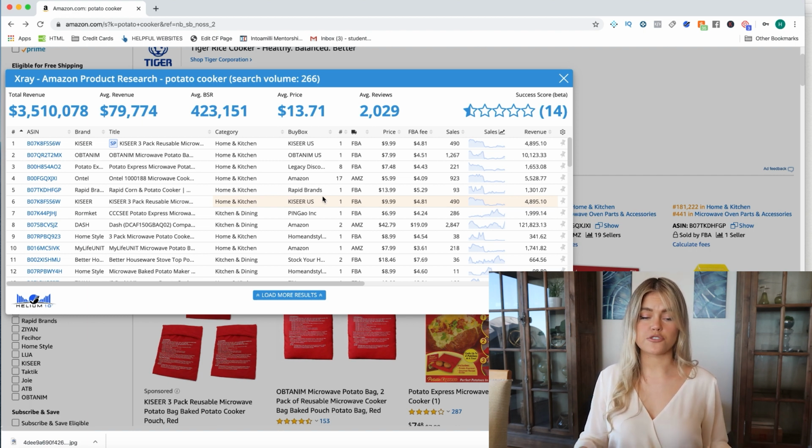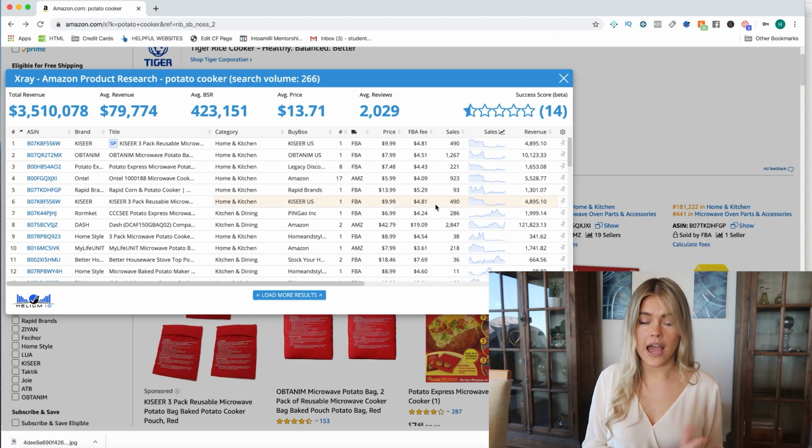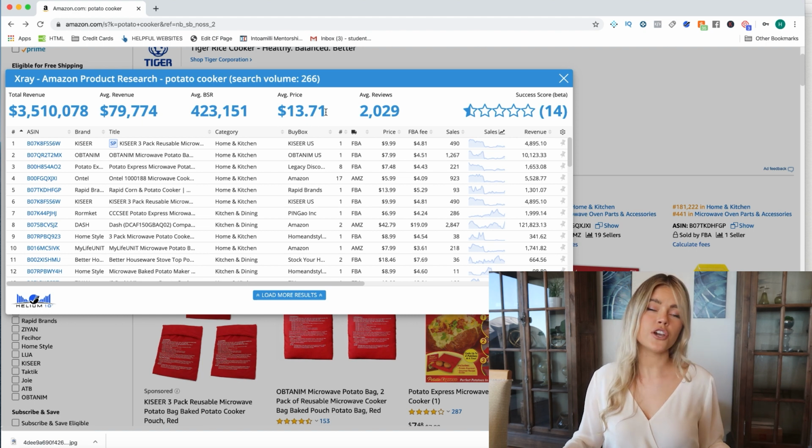So let's think about this. We got to this product. We're thinking, okay, hypothetically, if I'm able to get this product, let's say average price right here is $13. Let's say I get it from China for, including shipping, $5. That leaves me about $8 to $9 of margin if I sell this, right? So that's not bad. Every sale you make, you can get $8 to $9 in your pocket.